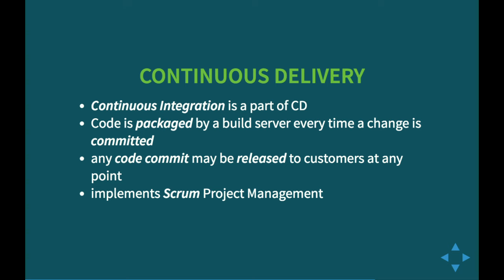In continuous delivery, you have everything you have in continuous integration, plus you have a package. This package is very helpful for deploying. You can deploy this package on any kind of environment, and this package should have been tested before. And if you are using Scrum project management, it's very useful because at the end of the sprint, you have a package to deliver to your customer, to the product owner.